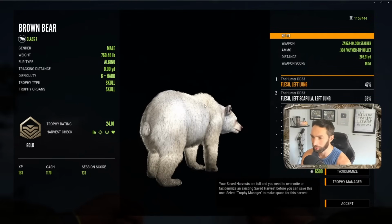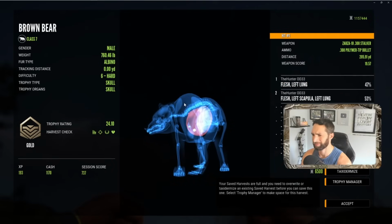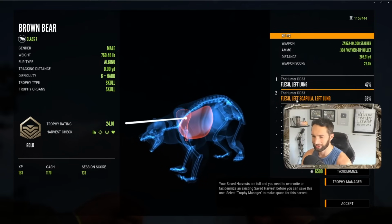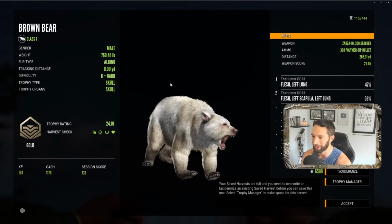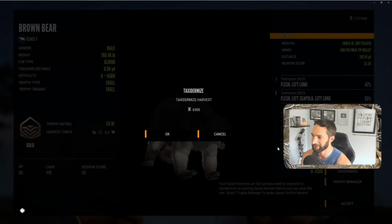These are so cool. And our first shot definitely connected quite nicely. In fact, just barely missed the back of the heart at 200 yards out and got a nice left lung, followed by another shoulder blade lung shot. And a 24.10 gold albino brown bear is down and going straight into our trophy lodge, guys.